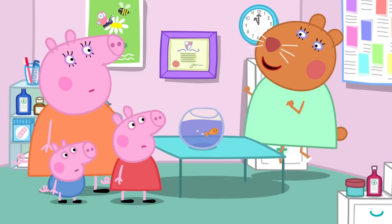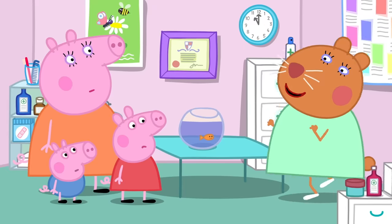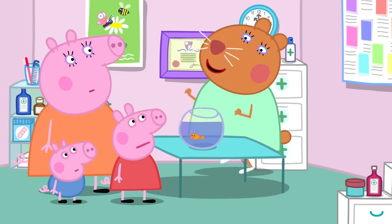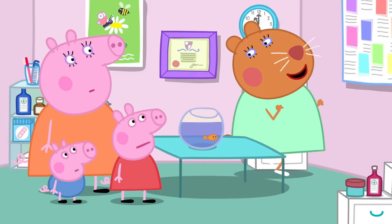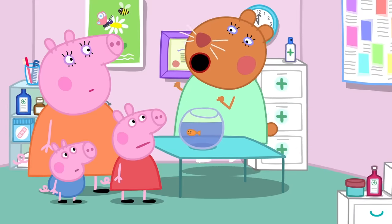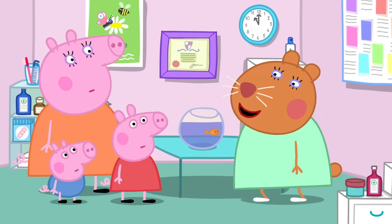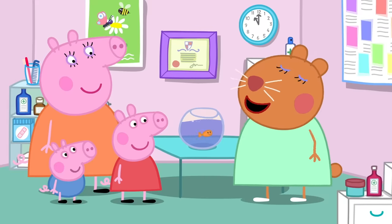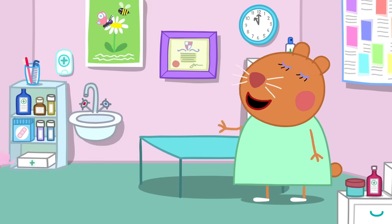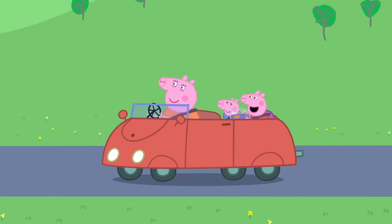Now then, Goldie, how are you? Keeping busy. That's what I like to see. Dr. Hamster, why are you jumping up and down? I'm jogging to get fit and healthy. The only thing is, I can't jog very far in here. I have to keep stopping to turn around. It's not ideal. Anyway, keep up the good work, Goldie. And remember to drink plenty of water. Thank you, Dr. Hamster. Bye-bye. Bye. Peppa and George are going back home. There's Grumpy Rabbit.